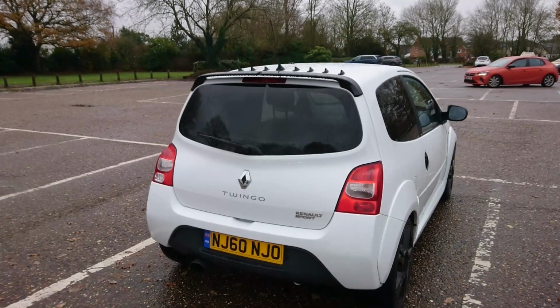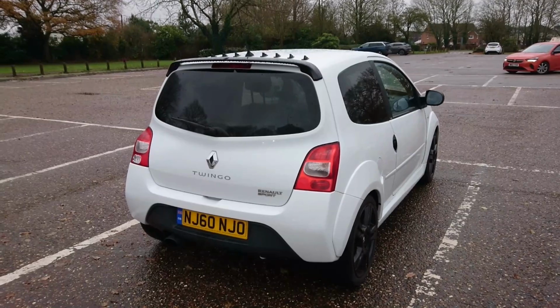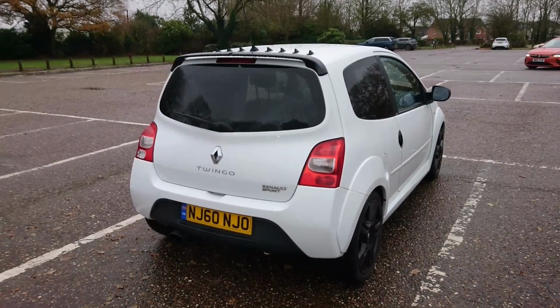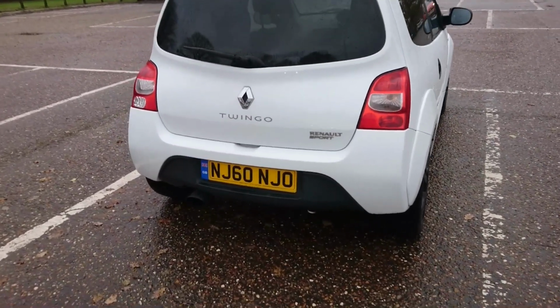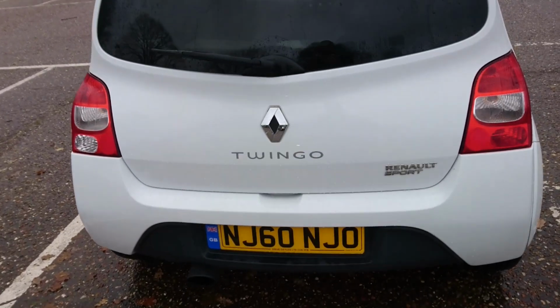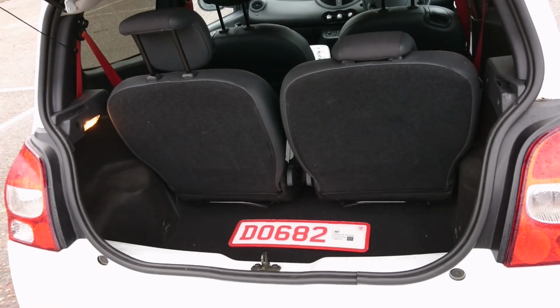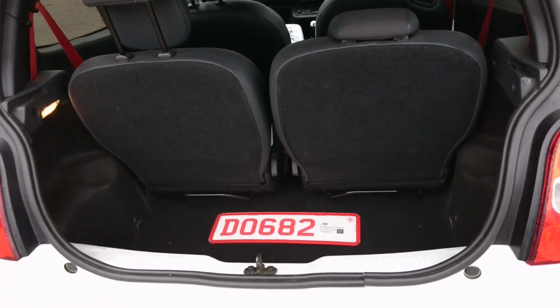Yeah, a little spoiler. Not so keen on black wheels on cars, but I suppose it sort of fits with the other bits of extra trim that are on here. Nice kind of fat little exhaust. So we'll open up the boot. See if my number plate falls off. Yes, it does. I'd better put that back, otherwise I'll be pulled over by the police, which won't be fun.